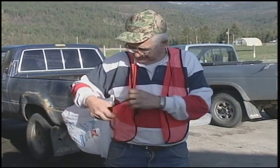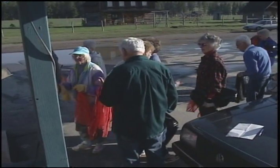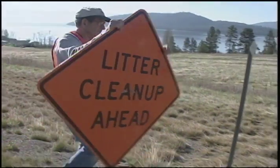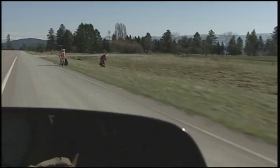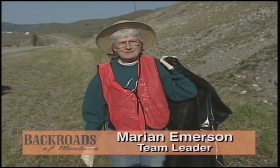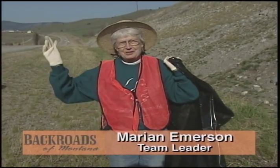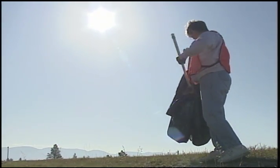Marian Emerson, today's team leader, distributes the orange safety vests, assigns partners, and issues the mileposts that each group is responsible for cleaning. Her husband John posts signs alerting motorists to today's activity. Safety is paramount. I get a toot every once in a while from somebody, and I think that they're saying, good for you. Out on Highway 93, the morning sun warms their efforts.